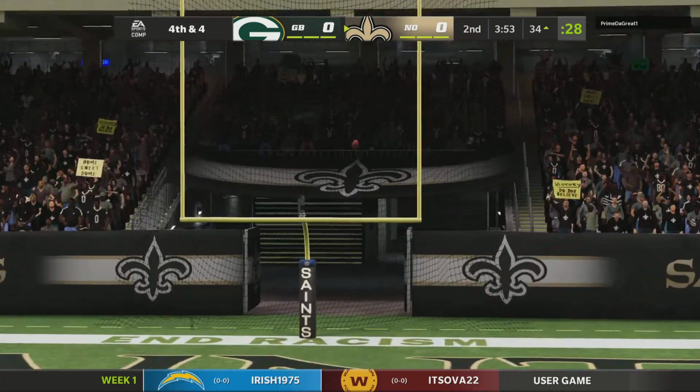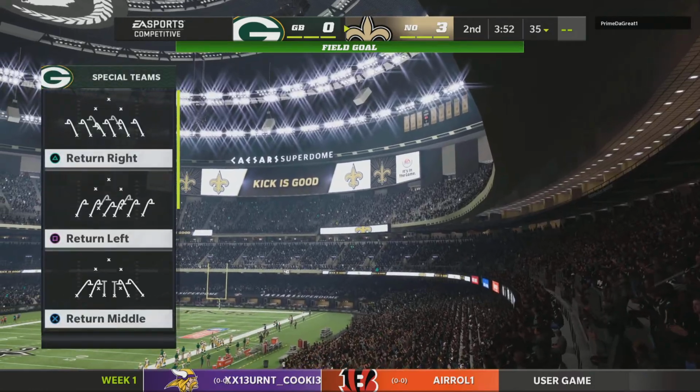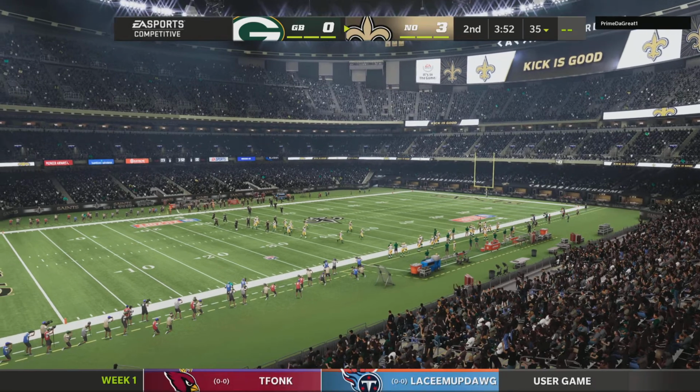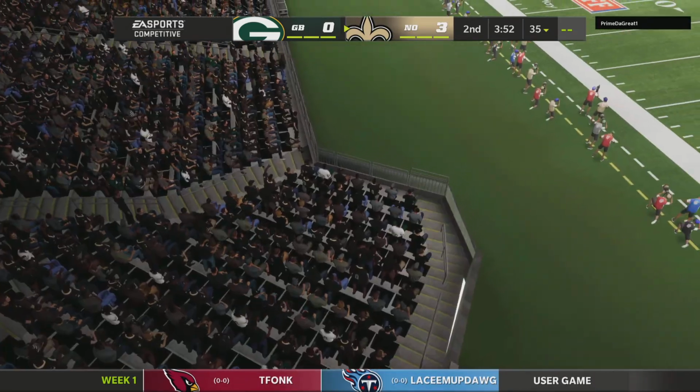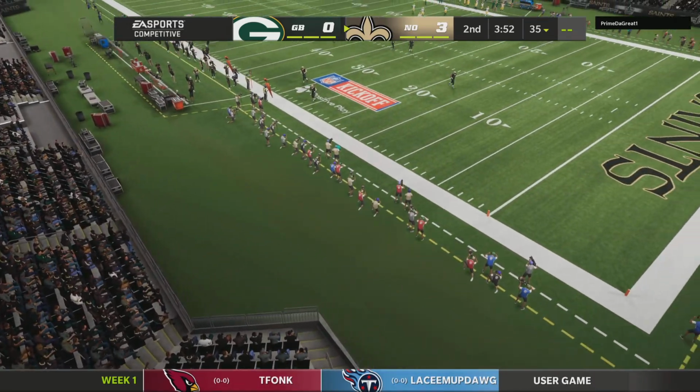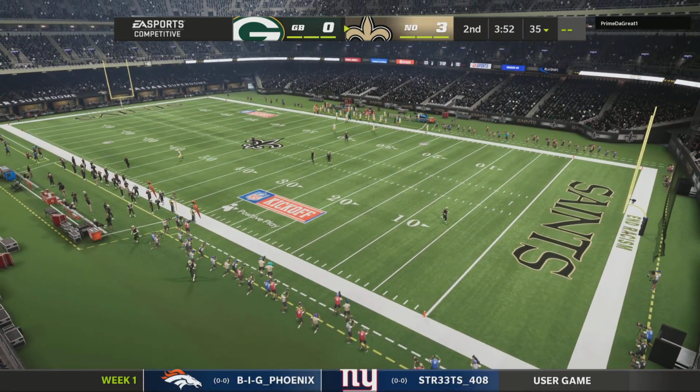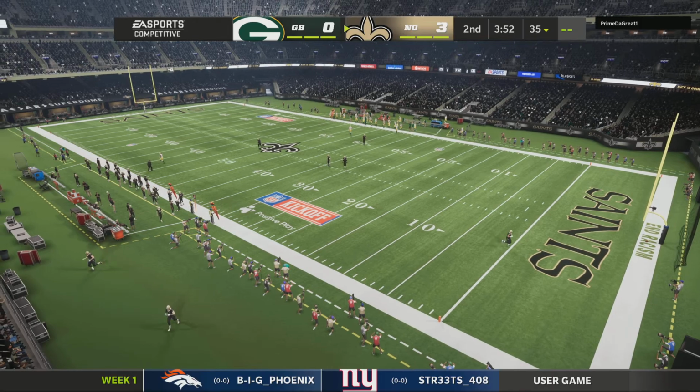And Lutz's kick is good. And the Saints are going to take a 3-0 lead. So a good kick there. They put the bow tie on it with 3 points. And let's face it, everybody wants a touchdown. We know that. But in the NFL, defenses are awfully good. You're not going to score each and every time. Be able to knock the ball through the post and take the three.